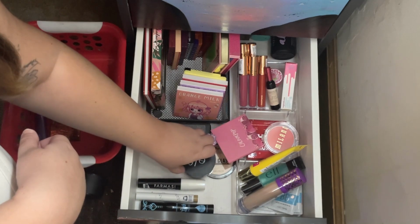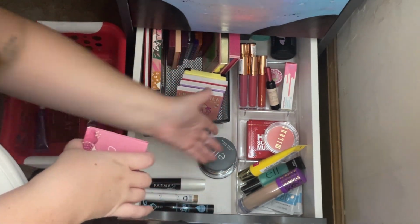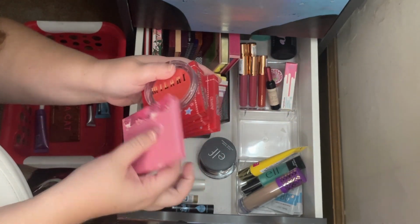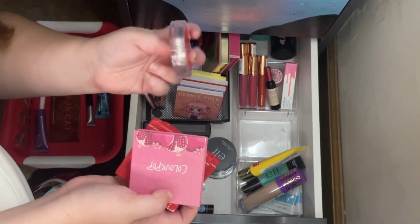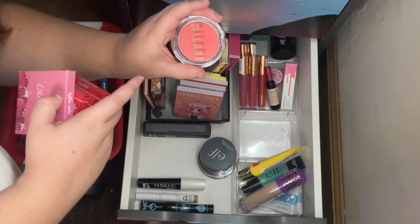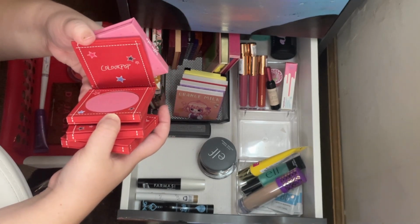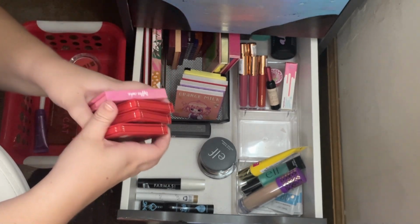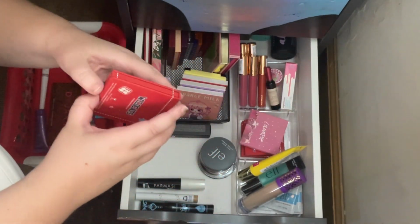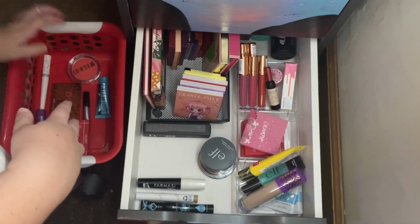I don't want to pull in a face powder. I am going to have to pull in another blush because I have a lot at the moment. I'm a hoarder. I might do the cream. This is Milani's I Cherish You Cheek Kiss. Do I want to pull in one of the High School Musicals? I'm going to pull in Wildcats. So, Wildcat from ColourPop and High School Musical. My childhood.